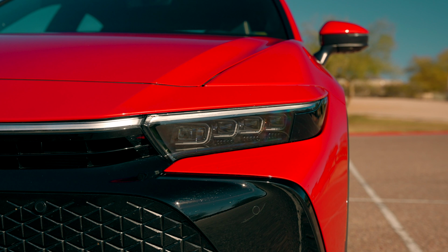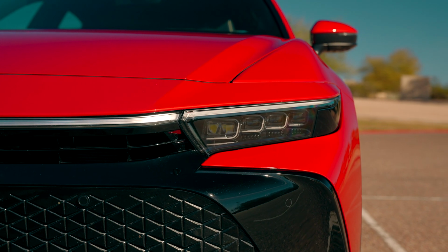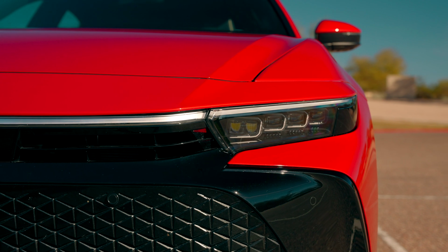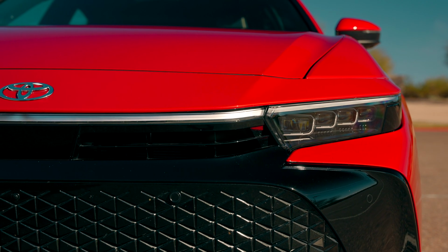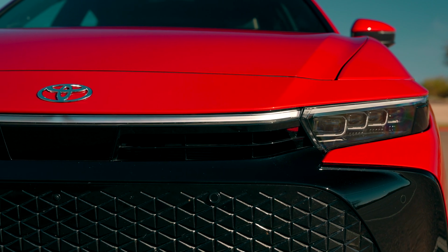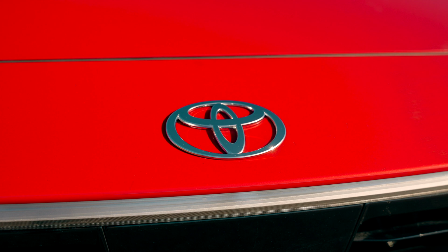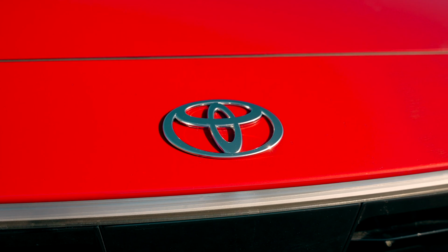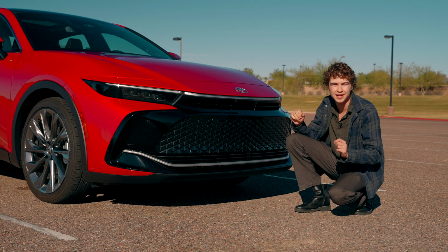All right, starting off strong, we have these quad LED multi-beam headlights, which look so good. It looks super futuristic. I love that. We also have our daytime running light that goes all the way down on top of the grille. Super awesome touch. Of course, you have your Toyota badge right here. I know some people were looking forward to the Crown logo, but nonetheless, the Toyota badge is here, and I think it looks pretty good.